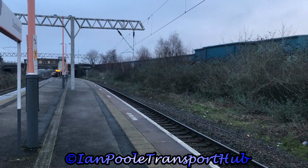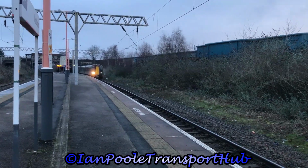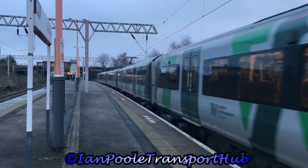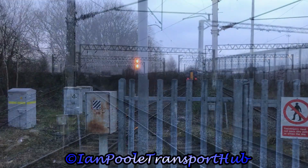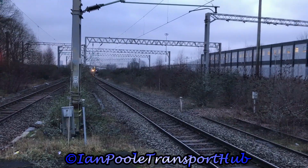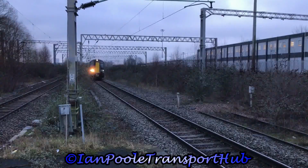Next train to pass through the station is 350 107, working 2I34 from Rugeley Trent Valley to Birmingham International. This today started at Walsall due to late running. Next to arrive into the station is 350 123, working the 0905 West Midlands Railway service from Wolverhampton to Walsall. This today started at Birmingham New Street due to overhead line problems.